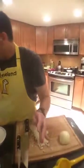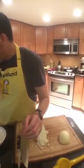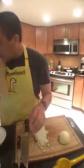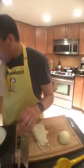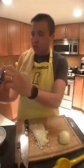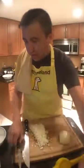Okay, back to our onion. Before we were so rudely interrupted, I was looking up the Sri Lankan recipe. I want to make sure how many, because it said a certain number of cups of the onion rather than how many onions, so I want to make sure I got the right amount. 1.5 cups. No, that's water. 1.5 cups, eh? Well, I'm gonna dice the rest of it anyway.